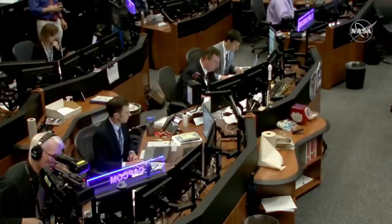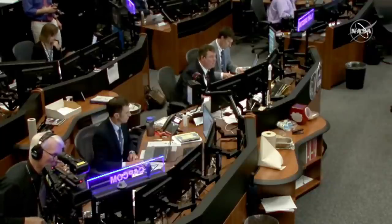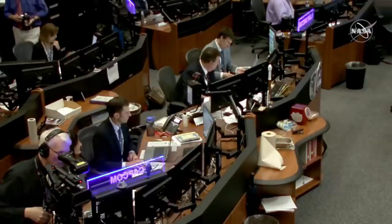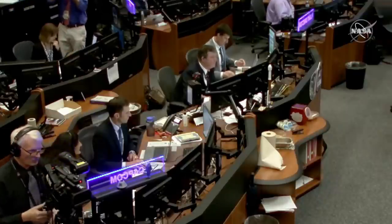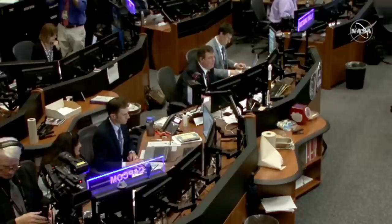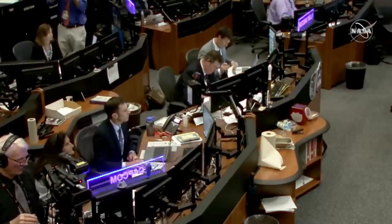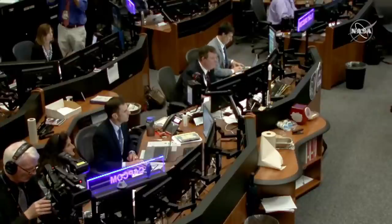Now you see on the right of this row of flight controllers, taking the flight director position today in the Starliner Mission Control Room, our flight control room, is Flight Director Mike Lammers. To his left, in the gray suit, is Flight Director Rick Henfling, following along every step of the way.